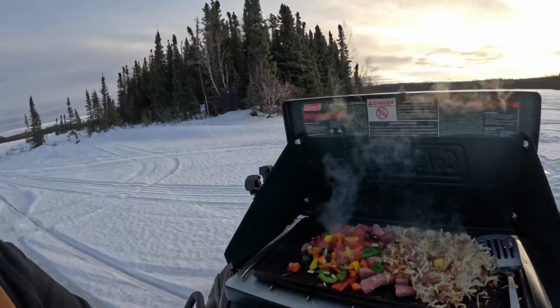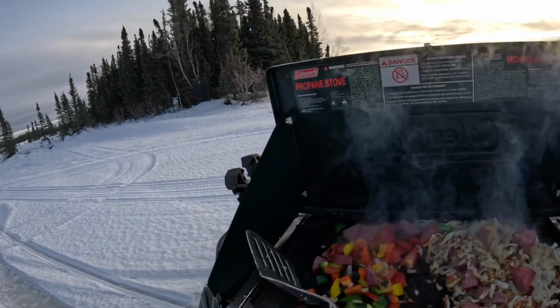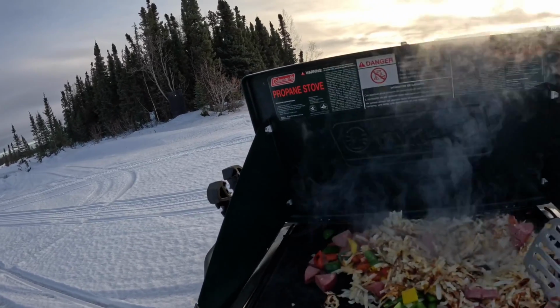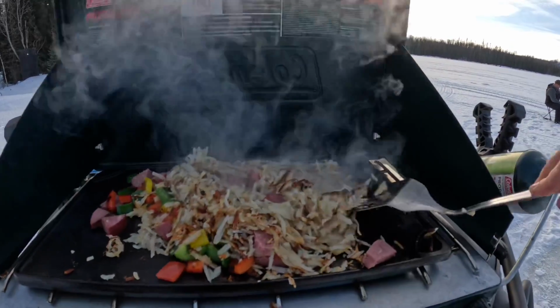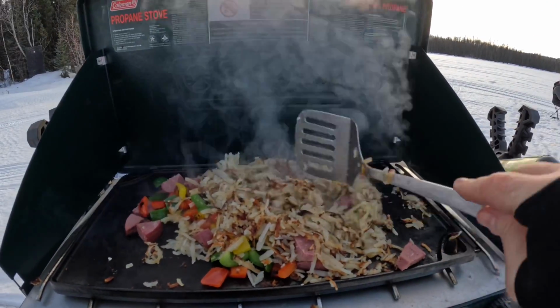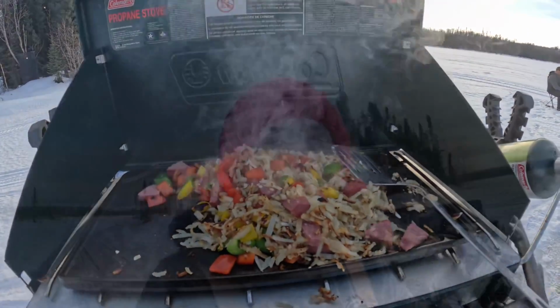So, we have peppers and onions and just some salami. We're gonna kind of mix all this together, and then I'm gonna start dropping some eggs in. Getting a little dark right there. I can't even get through breakfast.